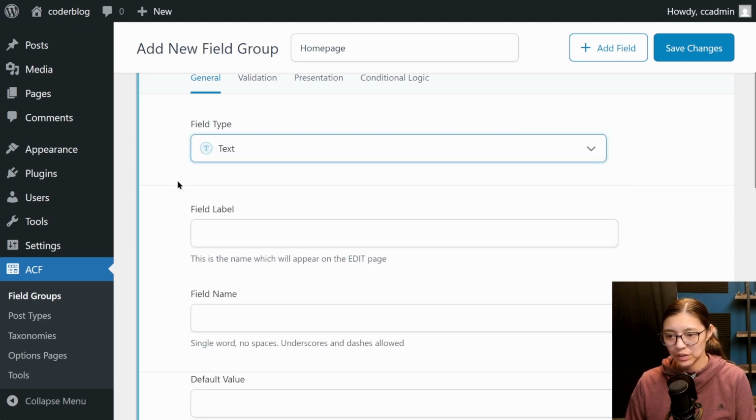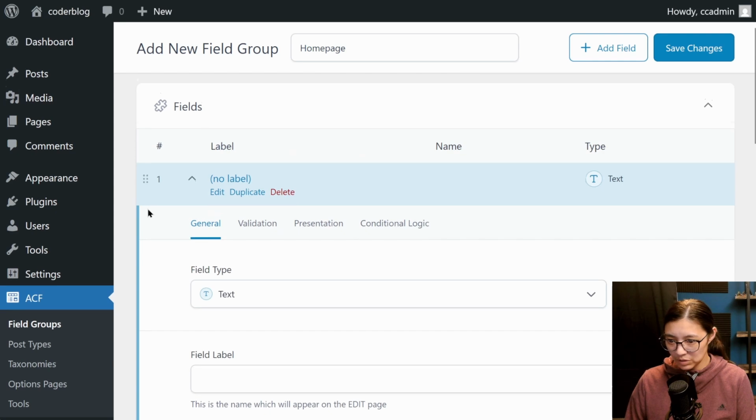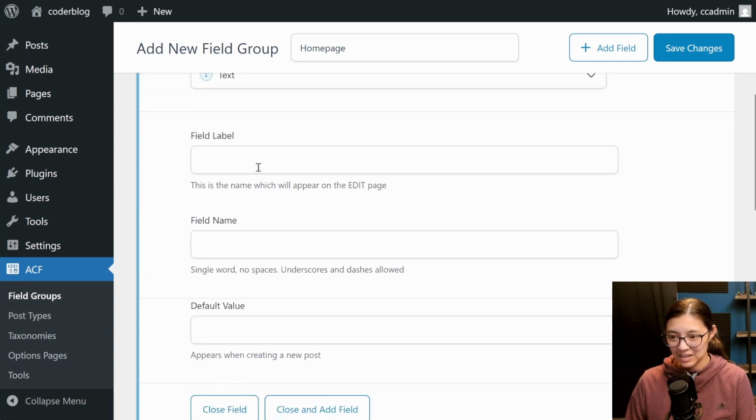So the first field we're going to create is the headline title, the H1 tag. And we just want this to be a text field, so we'll leave it as the default text field. Then for each field, you want to give it a name. This field label and field name is a little bit confusing, but basically the field label is whatever you want to call it. You can have spaces in the title, you can have multiple words. And then the field name is what this field will be called in the database. You can't have any spaces, but you can have underscores and dashes. And ACF will actually generate this for you when you create the field label the first time.